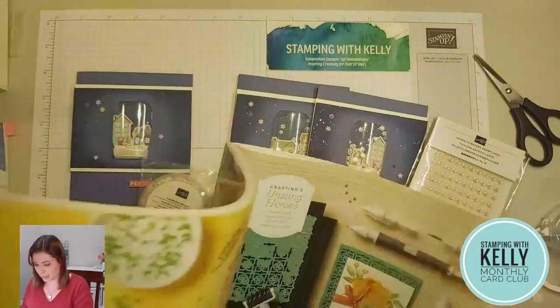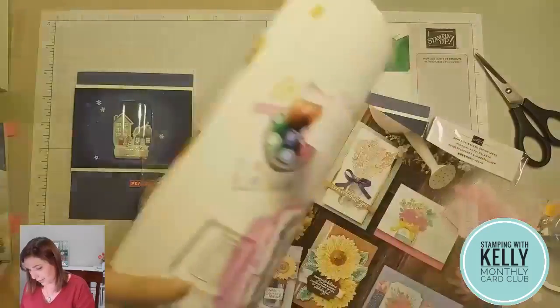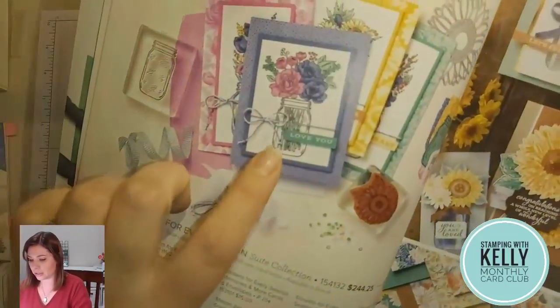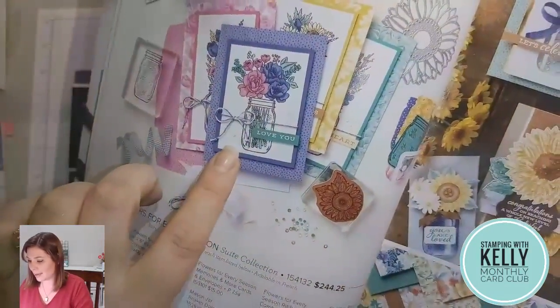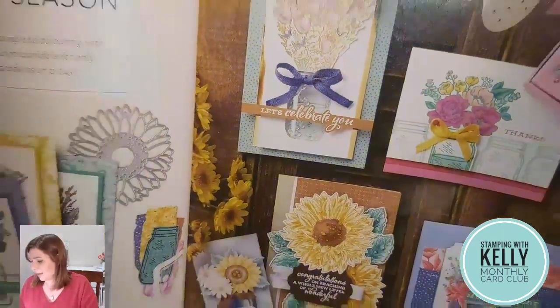I like the fun shaker cards, but it's also really cute to make those into little vases. So you could put the shaker dome right over top of that vase and make it into a shaker card. So something that looks similar to that.